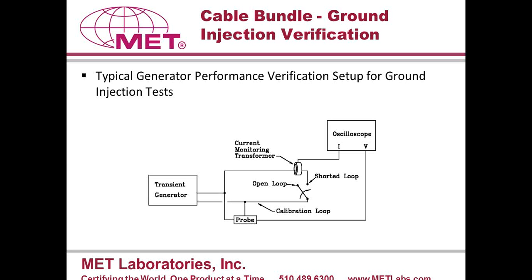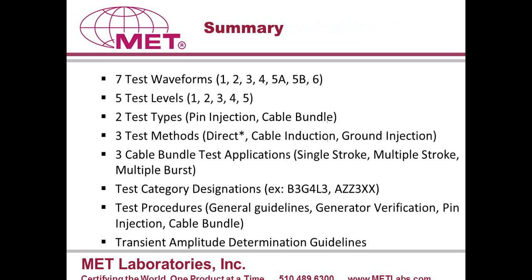This is the verification setup for a ground injection waveform. Ground injection test waveform. So a loop is being generated using a transient generator. The waveform is being applied to the loop, and then using a probe and a monitoring current clamp with the help of an oscilloscope, the waveform parameters are verified and determined if it meets the specification. And once the verification is done, using a setup very, very similar to my previous slide, the actual testing will be done. At this point, I'm going to conclude my presentation.